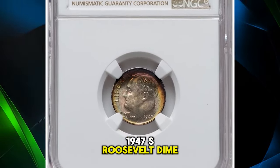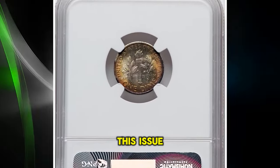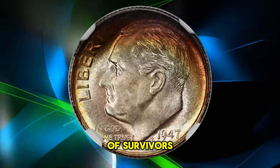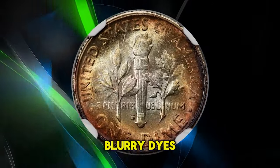1947 S Roosevelt dime. Graded in mint state 68 full bands by NGC. This issue is plentiful in mint state through the grade of MS67, but FB examples are a small minority of the total number of survivors. The typical 1947 S dime is softly struck from heavily worn and blurry dies.